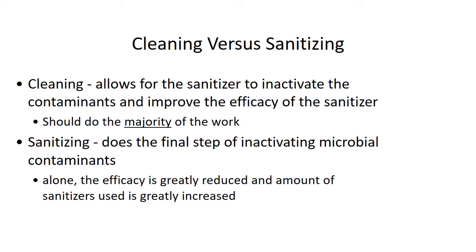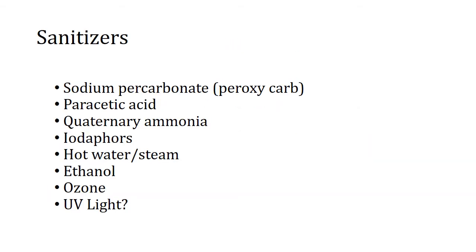So if you have a lot of food around, the sanitizer itself is not going to work very well on the microbes because it doesn't recognize otherwise. So the cleaning is getting rid of all the stuff, and then sanitizing is this final step. After you've done the majority of the work of cleaning and getting all the food out of the room, sanitizing is this last step of inactivating microbiological contaminants. Alone, it's not anything, but it's that next step after cleaning that makes sure that we're running a sanitized winery.